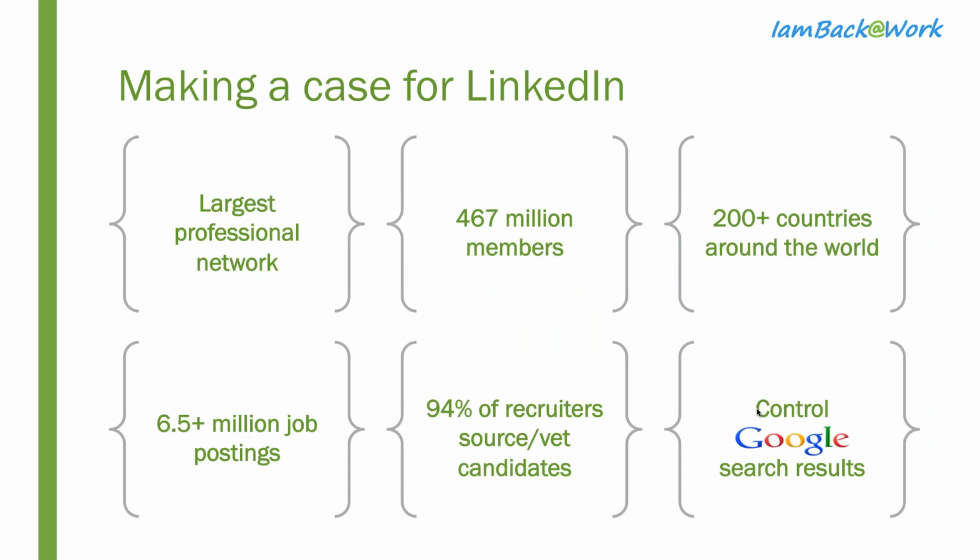Most of you are probably here because you think LinkedIn is a worthwhile tool, and you probably have a profile because you think you should have one, but maybe that's all you've done with it to date. I'm here to say that if you do choose one form of social media to commit to for your job search, do choose LinkedIn, and here's a couple reasons why.